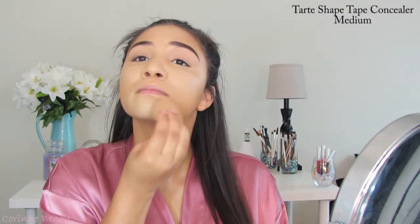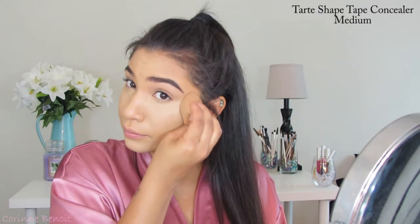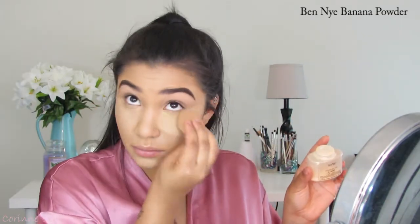But once I add the concealer, the light reflects off of it, and it definitely helps to camouflage it. Now I'm going to go in and bake my face with the Ben Nye Banana Powder. And I choose this, especially in the warmer months, because it's a lot more heavy duty, and it definitely helps keep my oil under control.